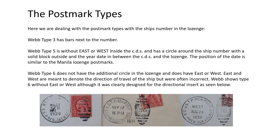The second type looks very much like the Manila postmark stamps, which I also collect, where they have the date just between the lozenge and the postmark. This is a very American style of postmark, so no doubt was dictated or even provided by the American Post Office. This more Manila type has a circle around the number, without west or east. And then finally, there's a type without the circle around the number, but with the west or east. Webb shows this type six without the west or east, but you can see that there was clearly a gap for it. So they just left it out on one occasion, or more than one occasion.